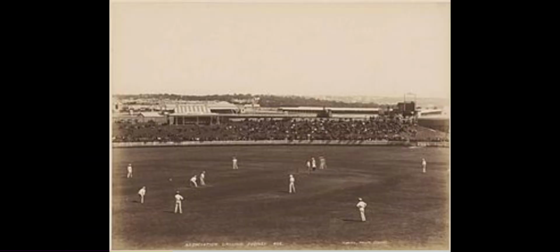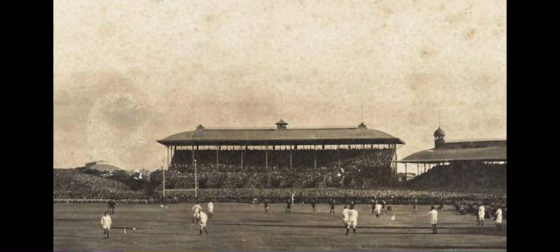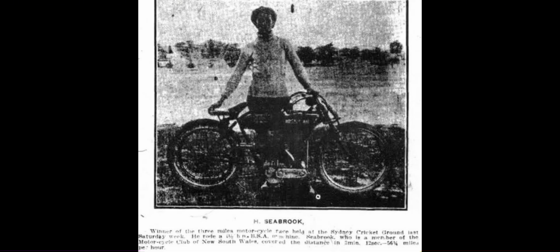The Association Cricket Ground is inaugurated with a first-class cricket match between NSW and Victoria on the 25th of October. The same year, athletic competitions commence and tennis courts are formed on the northern edge of the ground. The Members' Pavilion is opened in 1881 and cyclists start using the ground for racing meets.